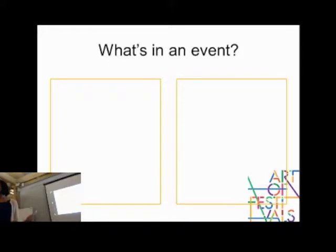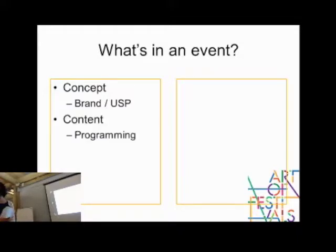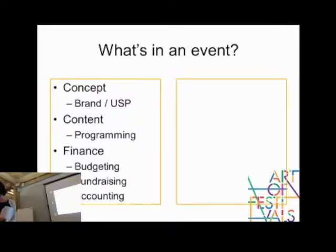Obviously, we all know that when you create an event, you have to do everything at once. But we start with the concept first, your plan, your USP, whatever you want to call it. Then there's your content, the actual programming. Then we need to think about how to fund that programming, be it your speakers or your music bands or whatever. Budgeting, fundraising, accounting, these are quite different functions, different softwares, I guess.